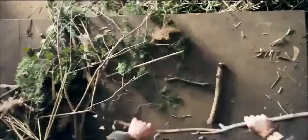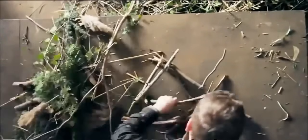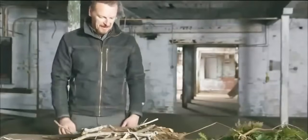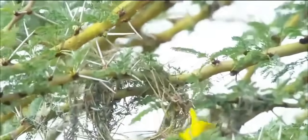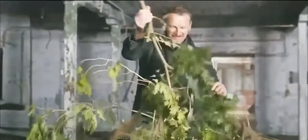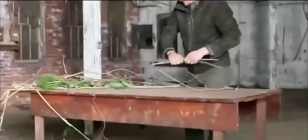I'm struggling to get something going here, and I've got 2 hands and opposable thumbs. I can't believe they do this with just a beak in their feet. They make this look so easy. The truth is, they too have to practice. It can take a young bird several seasons to get it right. I'm understanding that completely. 3rd time's a charm?